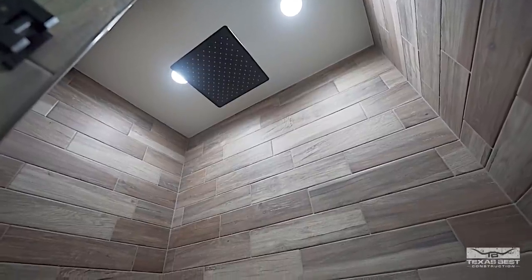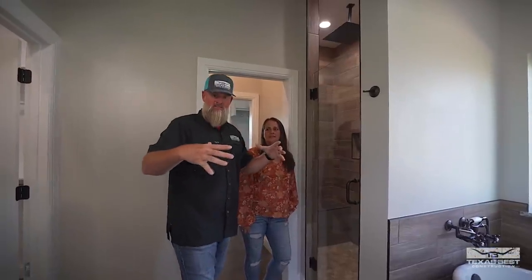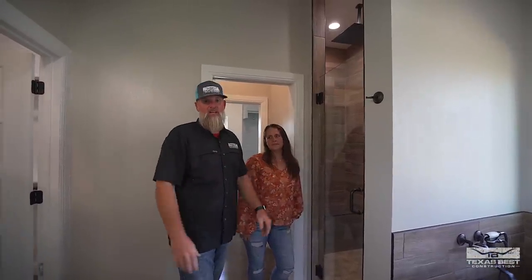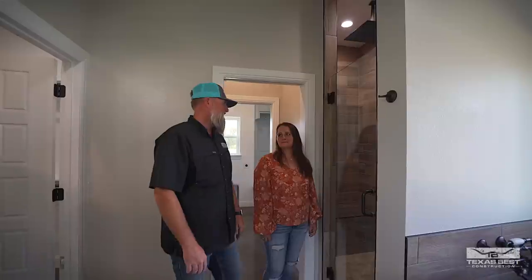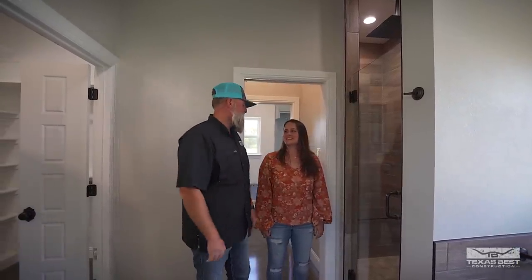If you're going to have a rain head in the middle, you don't want to have some big shadow of the shape of the rain head. Yeah, you need to be able to see what you're doing. Right, so that becomes like an obstruction and casts a shadow.